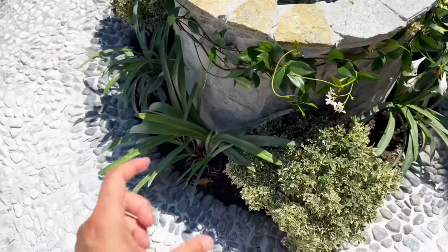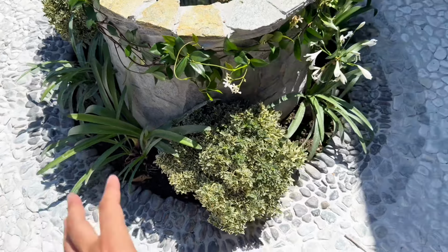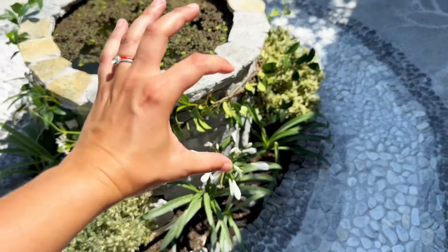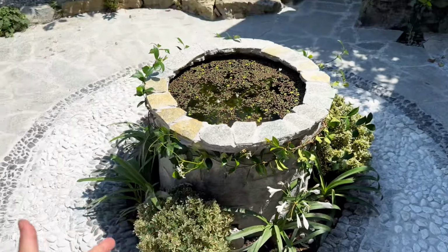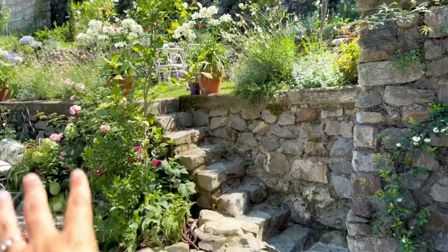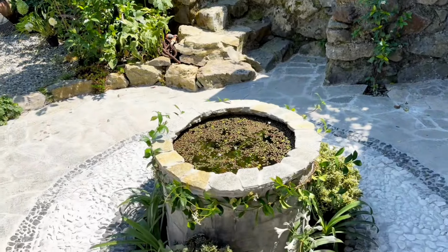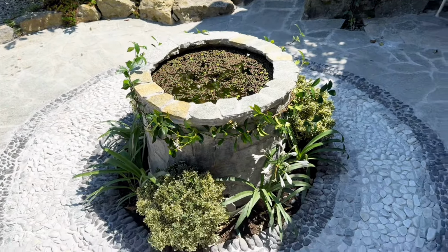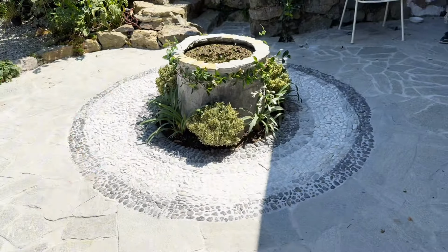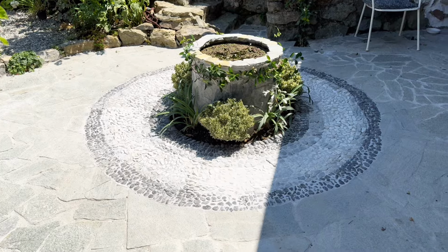And agapanthus will complement the round shape with the white balls when it's bigger and in full bloom, as those beautiful agapanthus up there. So I think in future it will all match the whole theme of our backyard.